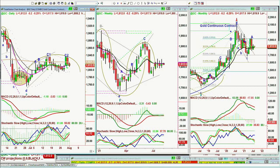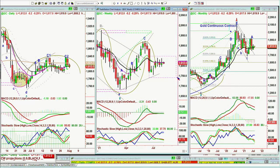So it doesn't have to do much, but it's consolidating huge gains. It took it all the way to 2100 in the continuous contract. Then the MACD turned down, stochastic turned down. So right now it's in a consolidation phase. If you look at the weekly, it says, hey, I can make this even a smaller rectangle between 1850 and 1750.